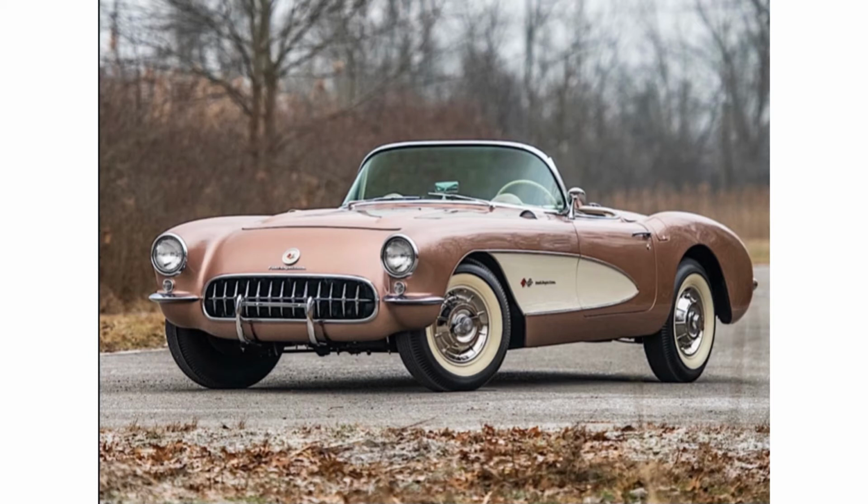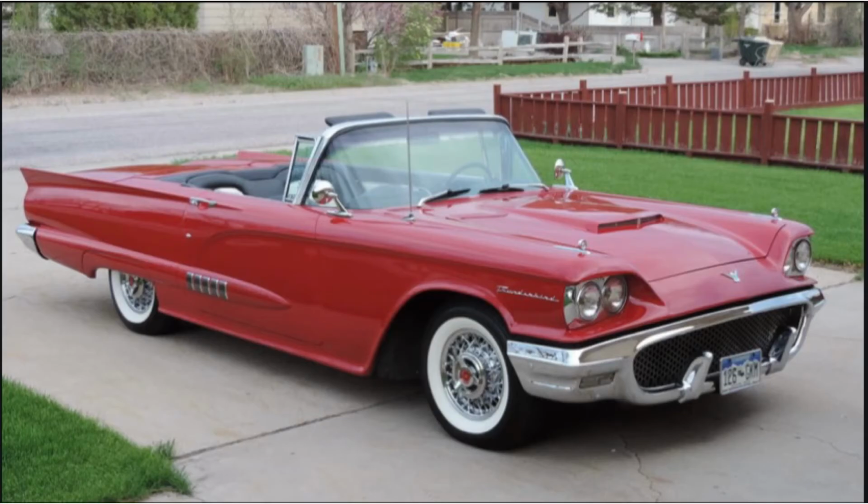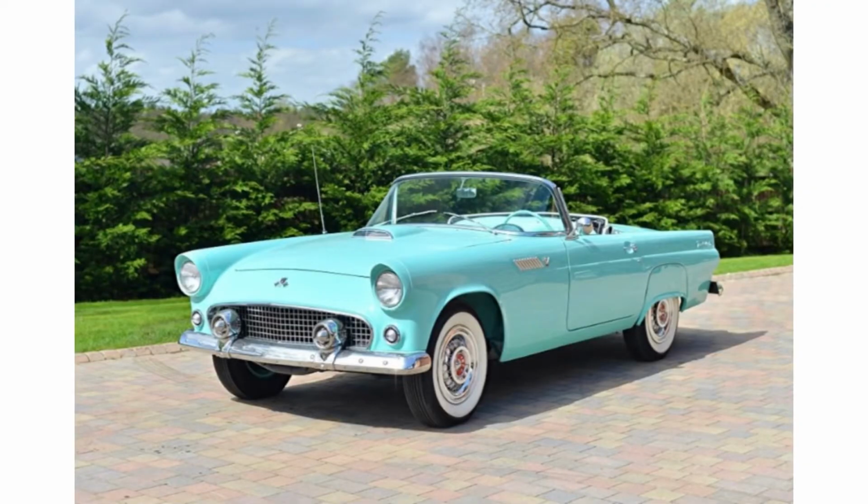Last honorable mention, the 1955 through 1957 Ford Thunderbird. This is the only entry that has years associated with it because after 1957, the Thunderbird grew into the Big Bird. The Ford Thunderbird was Ford's response to the Chevy Corvette. Ford also helped Corvette sales by making competition for the Corvette with the Thunderbird, because there were no other competitors to the Corvette at that time.